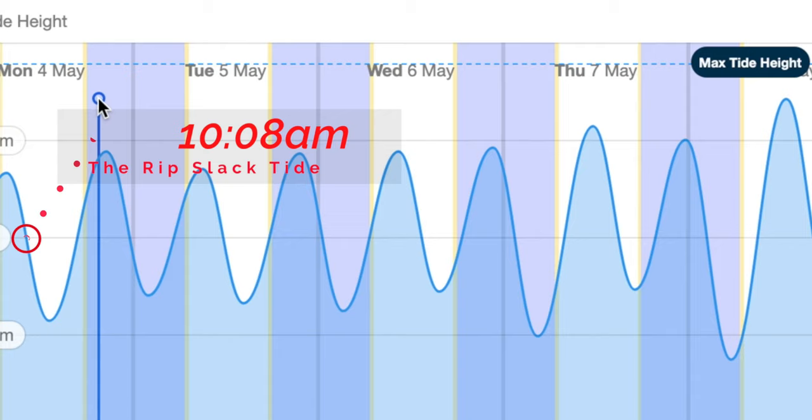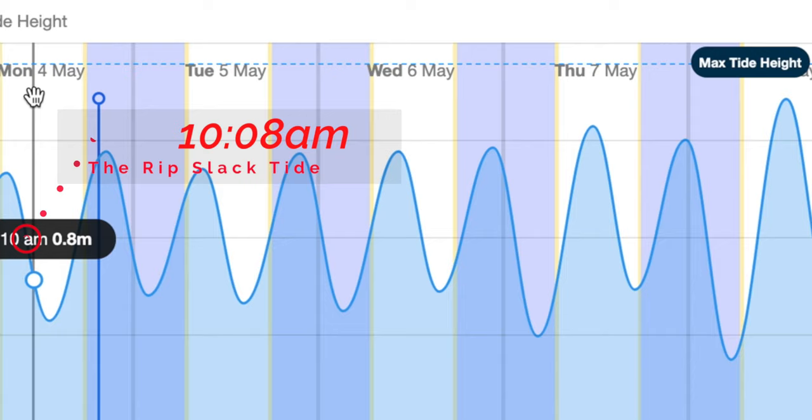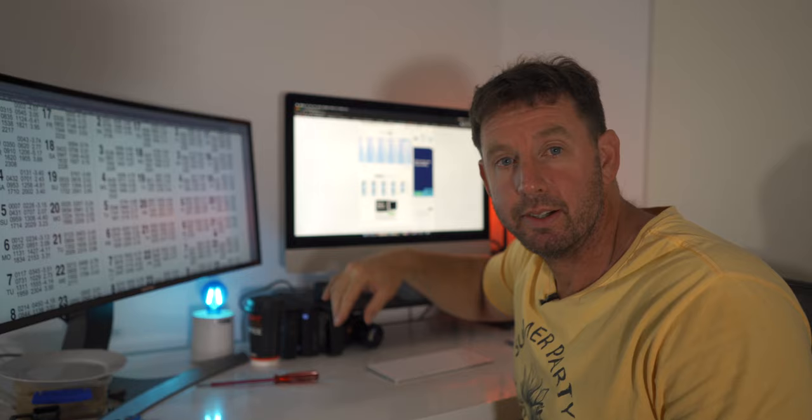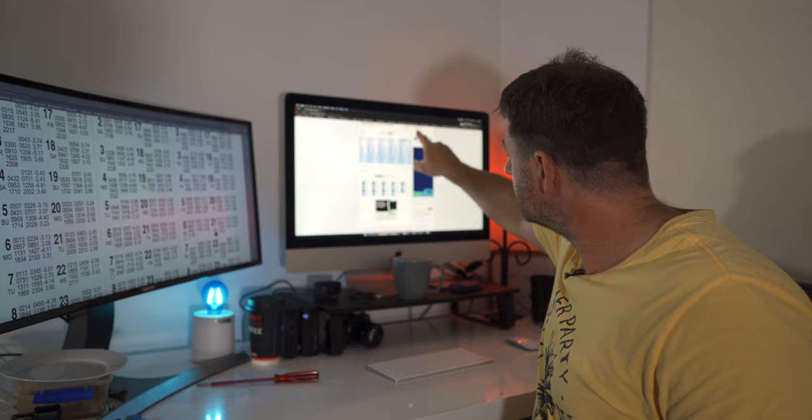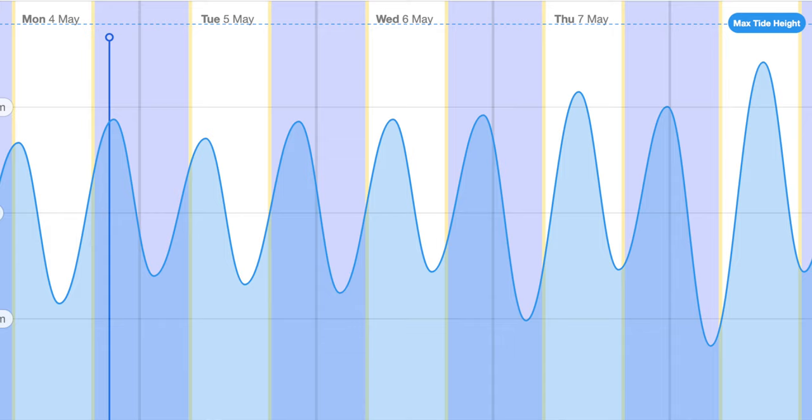If you look on the chart here, in the middle between the high and low will be slack water, roughly about that line there. When you want to fish, you want to fish on the longest tide. As we go further along the days, you've got Monday, and as we head to Friday, as you can see here, we've got the longest tide.